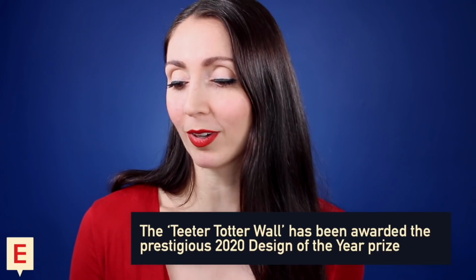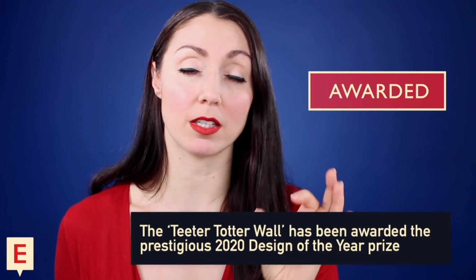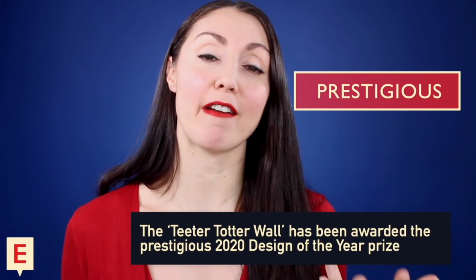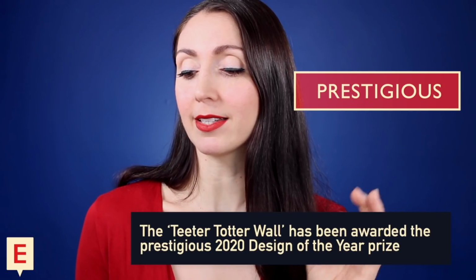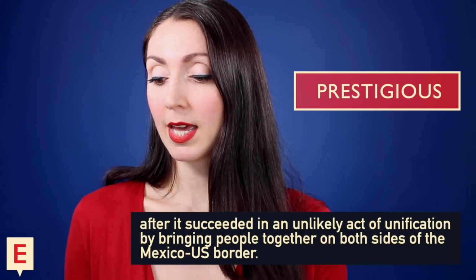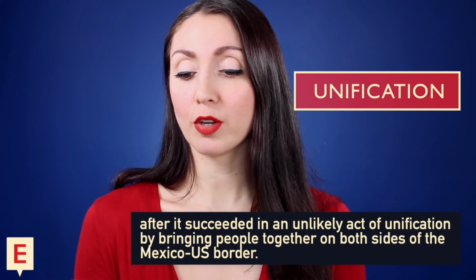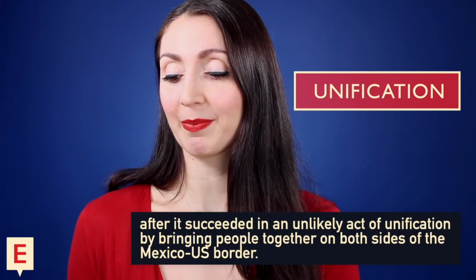So the Teeter-Totter Wall has been awarded. To be awarded something is to be given an award. So we can just use that as a verb, to be awarded. They've been awarded the prestigious, which means very respected, highly respected 2020 Design of the Year prize after it succeeded, so it was successful, in an unlikely act of unification. Unification means to unite, to bring together. Unification, by bringing people together on both sides of the Mexico-US border.